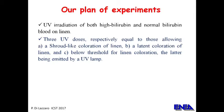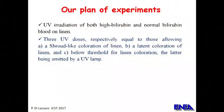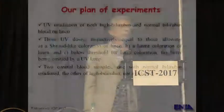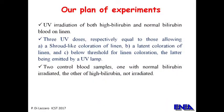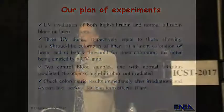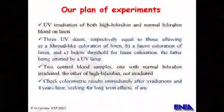And the third dose is below threshold for linen coloration, because as I will explain in a talk in the afternoon, ultraviolet coloration of linen has a threshold, I mean, a minimum value of power and fluence. Above them, I have coloration. Below it, I have no coloration at all. We will use 2 control blood samples. One with normal bilirubin irradiated, and the other with high bilirubin not irradiated as a control. And finally, we will check colorimetry results immediately after irradiation and 4 years later. So actually, I'm discussing an experiment which started 4 years ago. And we waited 4 years to see long-term effect.